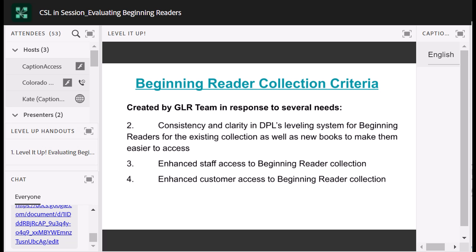And also, we know our new books need clear and consistent leveling, and our children's collection development specialist now uses these tools for every new beginning reader she buys. We also wanted enhanced access for staff and customers to the collection, as I said, and as we noted, they're tough to find sometimes, they're tough to sift through, and they aren't of use to anybody if they're not easily accessible. So by creating our own criteria, we're attempting to provide a basic structure to support customers and staff in locating books at a helpful level for their readers.